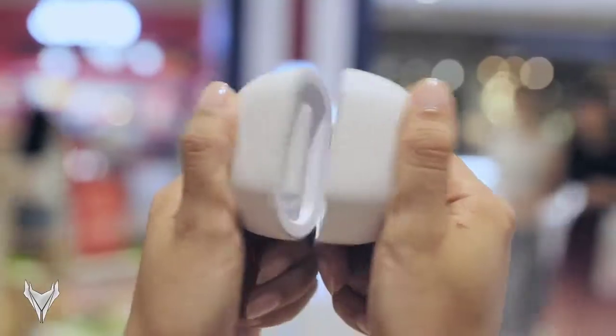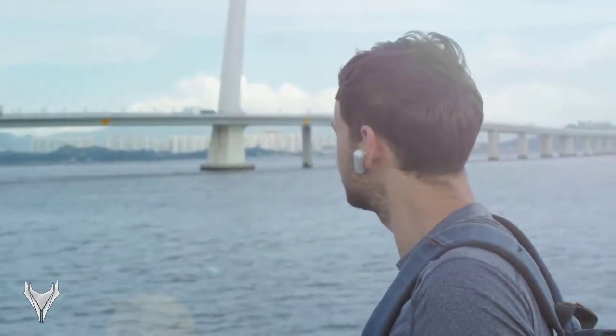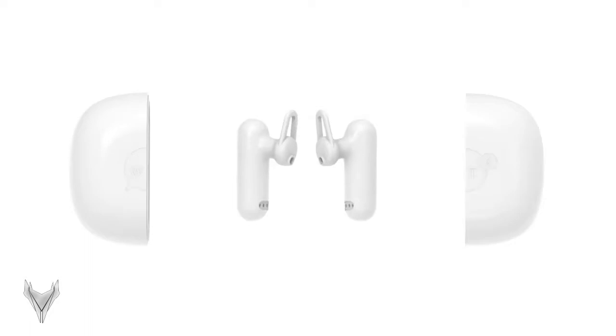Immerse yourself in the local culture and be closer with each other. Bridge the language barrier gap. It's off to a new start. Wherever you go, whoever you meet, express yourself freely in any language you wish. Go places with WT2 Translator.